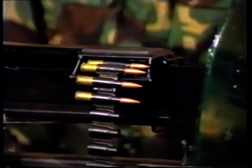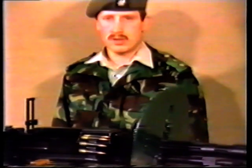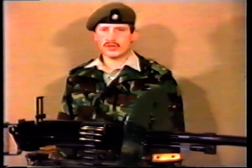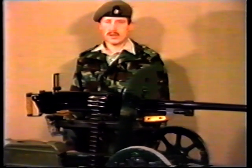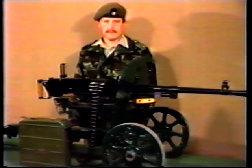Having looked at the RPK, let us now look at some of the heavy machine guns. This particular beast is called the SGM. Designated SGM because it was developed by a man called Sergei Goryanov, and the M standing for modernized. It is a heavy machine gun that is sometimes issued to sections who are not armed with BMP APCs, the APCs, like the BTR 60 PB, that do not have the firepower of the BMPs.